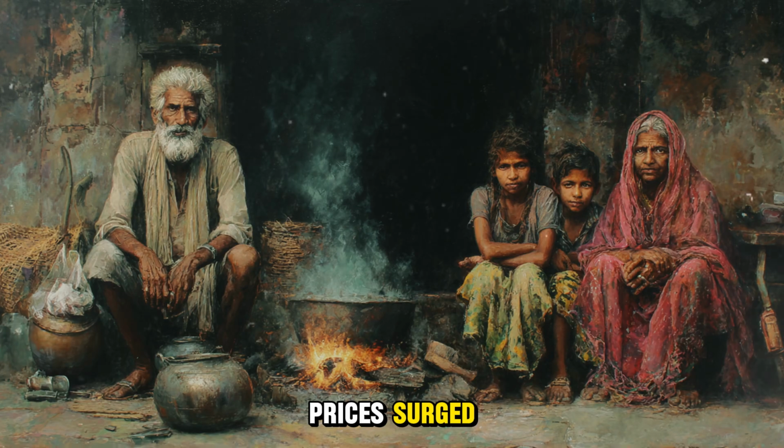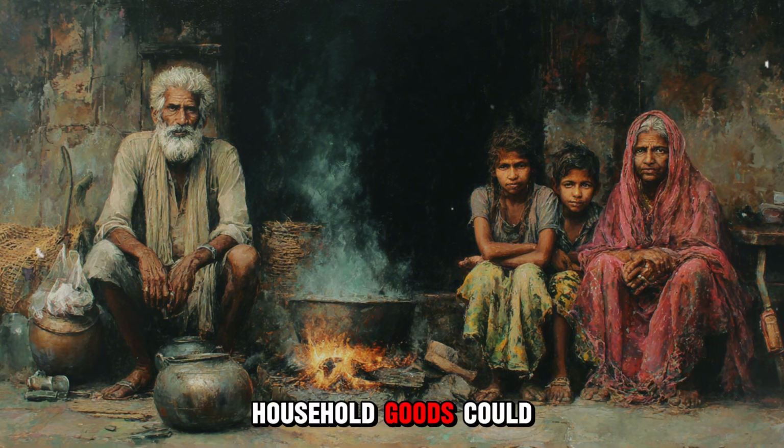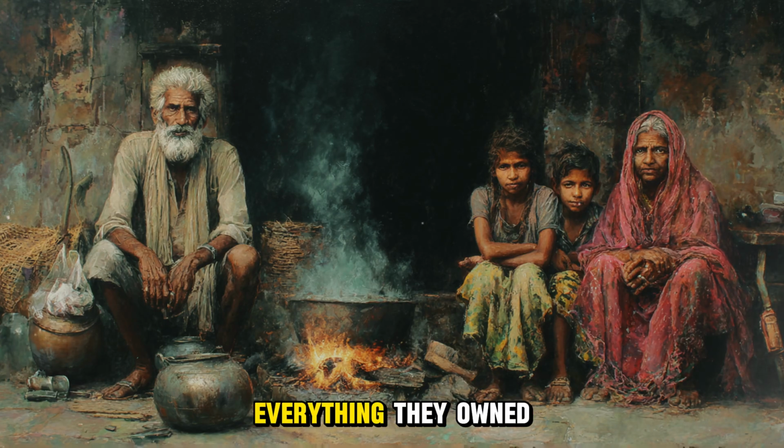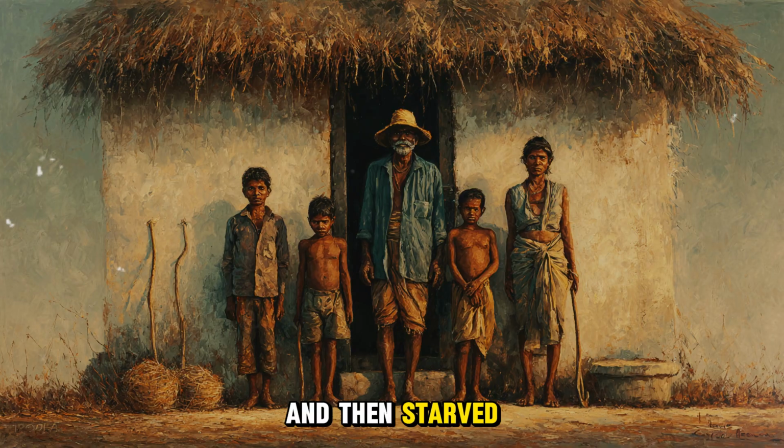When prices surged, their small assets, tools, livestock, household goods, could buy food for a while. But once those assets were sold, they had nothing left. They sold everything they owned, spent every resource trying to survive, and then starved.